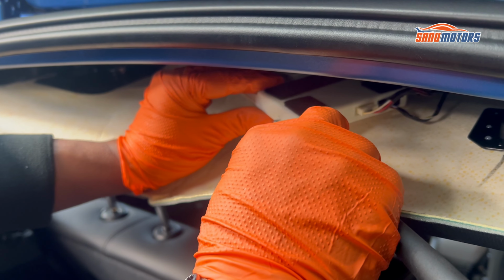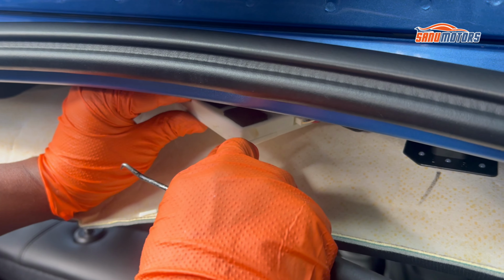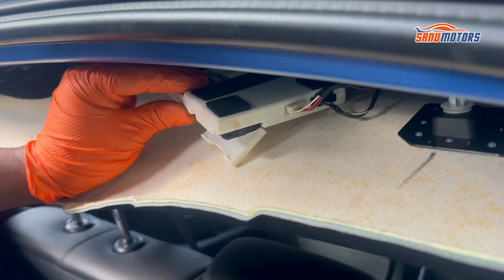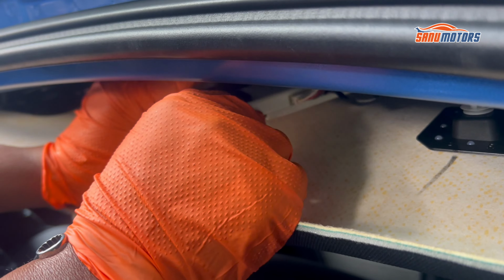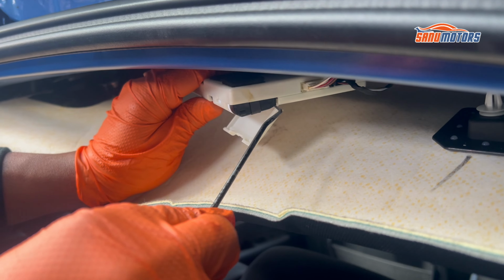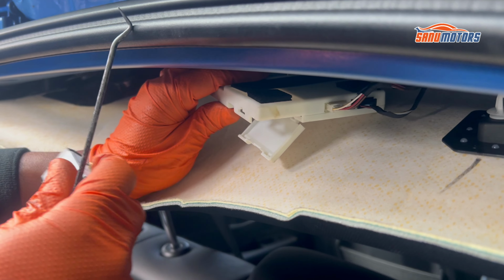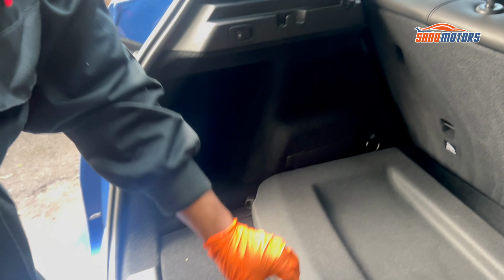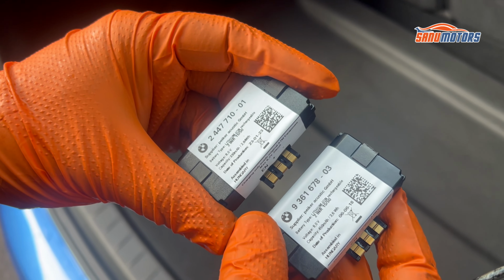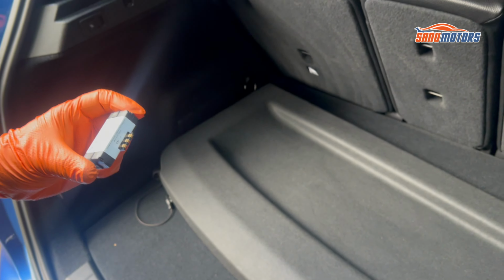It's like a seal type. We have to break this one, pull it out like this. Then after that we have access to remove this battery. This is the battery, take it out from here. Right, like this. This is a BMW part. The part number is slightly changed, so I checked with the dealer. They confirm both numbers match each other.